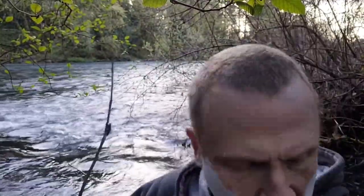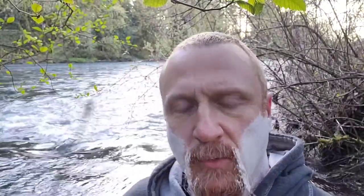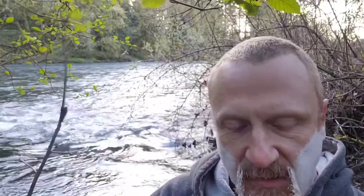Always got to decide how I want to do things. I want to be a little more careful so I don't have to dig anything out of that freezing cold water. It's probably about 40 degrees itself, maybe 38. It's mostly snow melt, so it really keeps this river full.